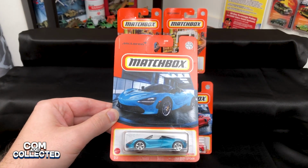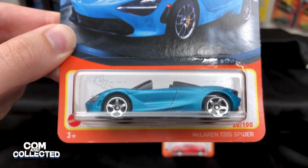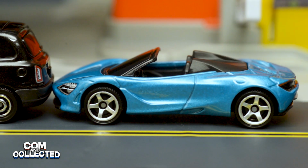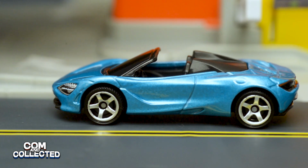Next up, this is one of our new models for the wave, the 2019 McLaren 720 Spider in blue. This is the version with the top down. In real life, this car has an electronic top that folds down while you're driving in 11 seconds.